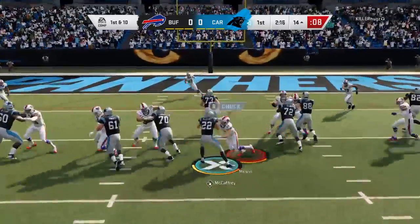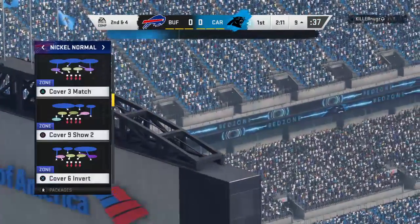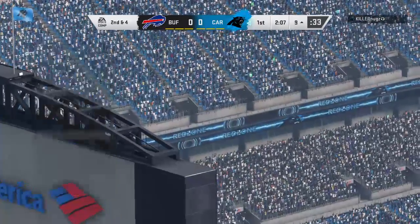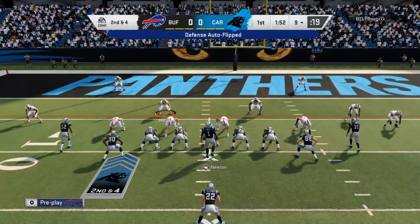On first down, this is McCaffrey. And he's going to fight his way forward here for a modest gain. He'll get a nice chunk there on the first down run, and it's 2nd and 4. A quick burst there, and he nicely bit off a pretty decent gain. 6 yards on that last play. Here's 2nd and 4.